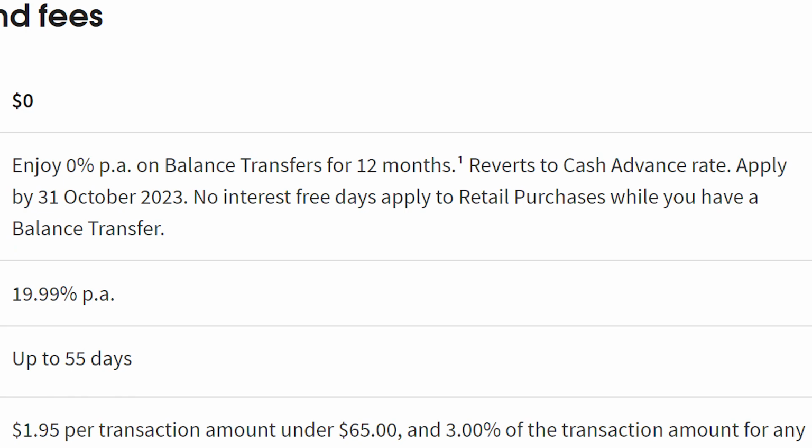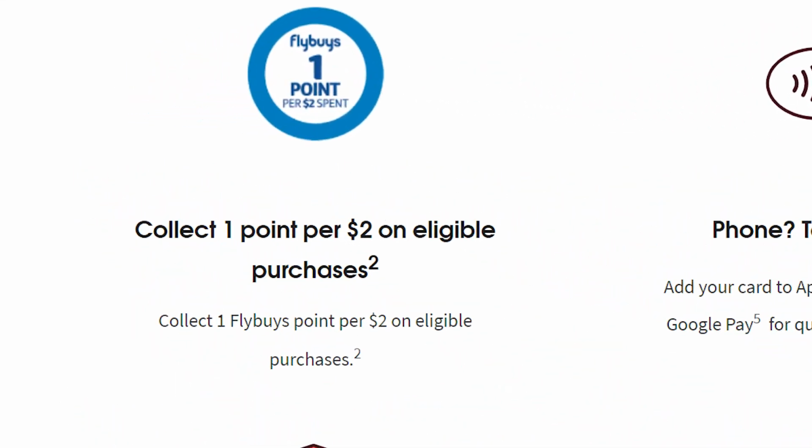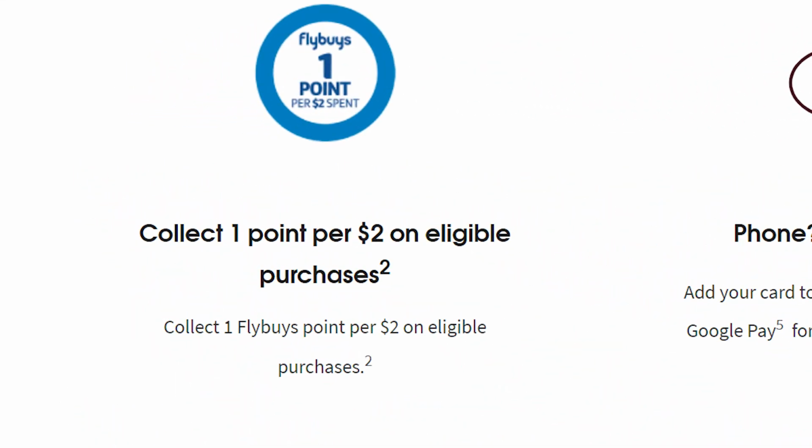This card has a balance transfer offer of 0% for 12 months, with no balance transfer fee. The other cards in this video charge a fee of between 1 and 2%. So if you have a balance you can fully repay within 12 months, this might be the better option to minimize fees. Alongside the balance transfer option, you also have the ability to earn points, which is rare among cards that don't charge an annual fee.